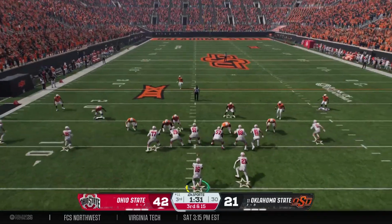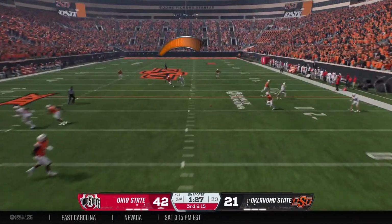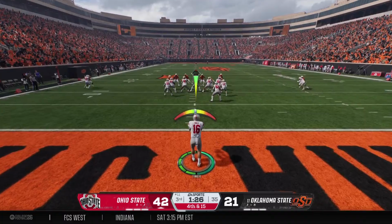3rd and long, back up inside their 20. Might be looking to run. Receiver wasn't ready for the throw, incomplete. And the Buckeyes will line up to punt it away.